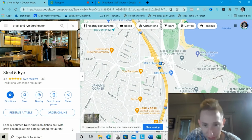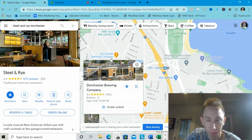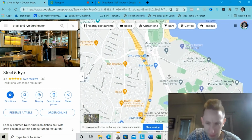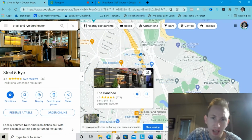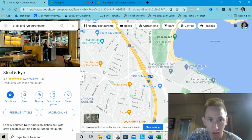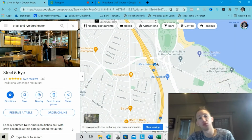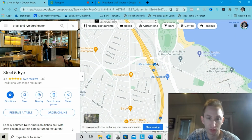Now, not directly in Savin Hill or JFK, you are still pretty close, though, to South Bay, which gives you access to something like Dorchester Brewing Company, which is a cool brewery. So, between the restaurants on Dorchester Ave, and being close to South Bay, you're obviously super close to South Boston here. You do have a fair amount of restaurants and bars that you can choose from if you're going to live in this area.